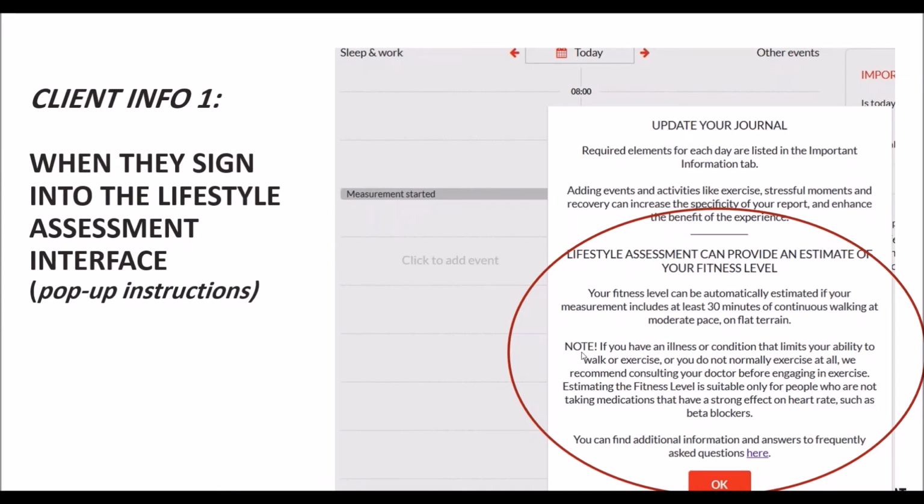about the fitness level. Lifestyle assessment can provide an estimate of fitness level. It can be automatically estimated if the measurement includes at least 30 minutes of continuous walking at moderate pace on flat terrain. So basically the same information that you just saw on the information slide. And also there's a disclaimer here about the illness or condition that limits their ability to walk or exercise, or if they never exercise, to consult their provider or their physician before taking on that. And this links them to the fitness level website that we have, so the client can easily go there and find questions and answers if they need to.